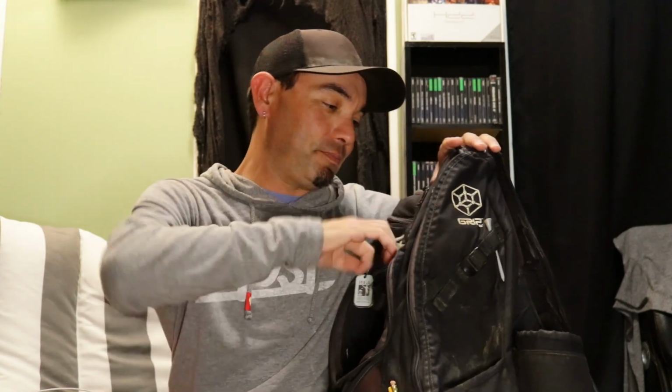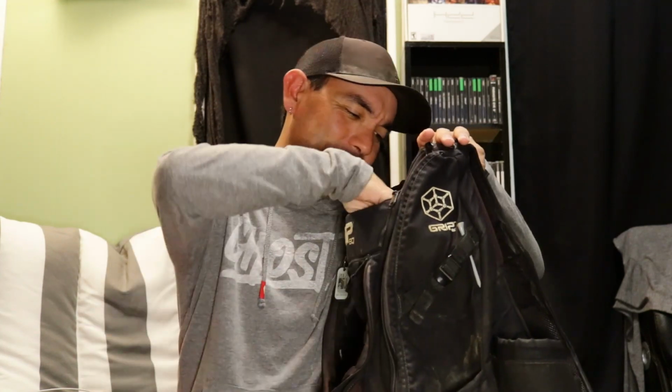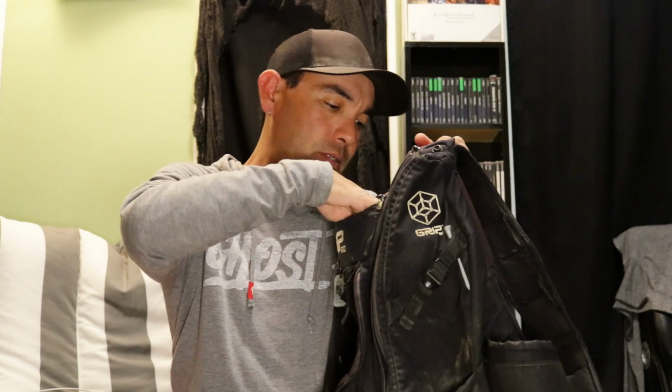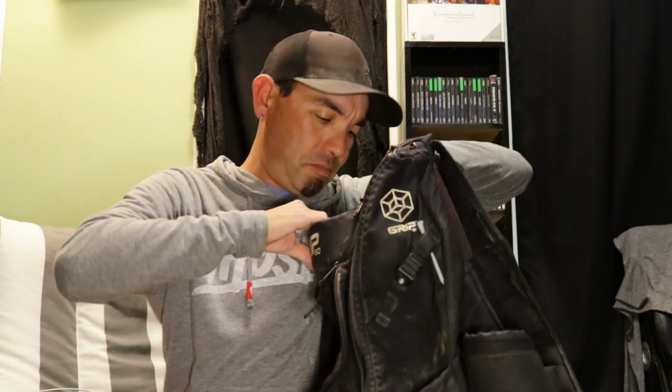Up here I have a pencil sharpener. A piece of candy, a knife, you know, a knife. You never know when you need a knife, right? Fingernail clippers. I made it a point to put fingernail clippers in my bag because I'll get to the park and I'll forget to cut my fingernails, and it's hard for me to grip the disc. Well, kind of long nails, so gotta keep the fingernail clippers in there. Is that it? That's it on that side. On this side, that's it.